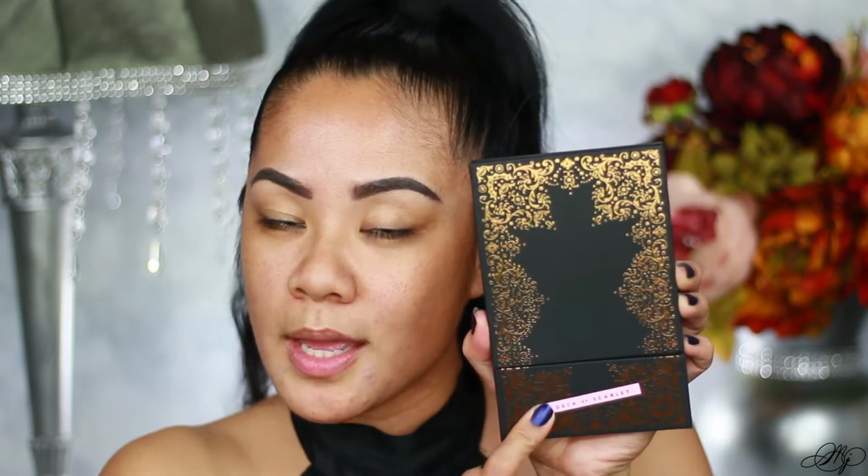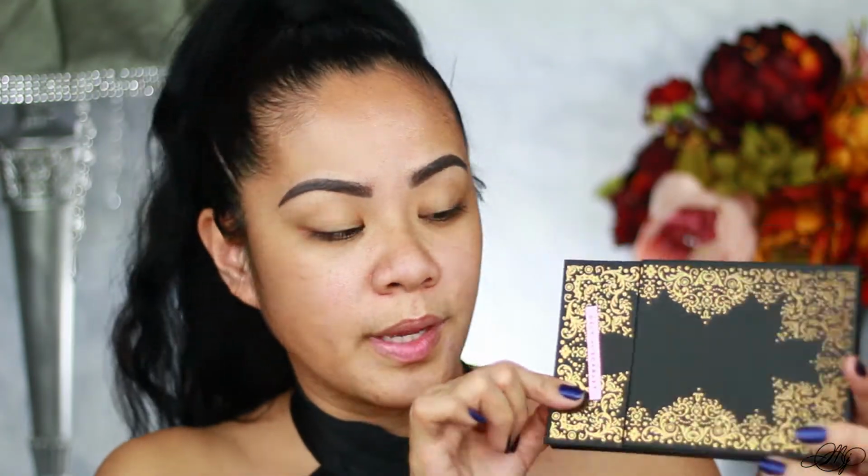So let's go ahead and see what lippies she got for us this month, or this 2 months. So she has Koi and Metal Rose. So you guys, that is a pretty color. I will swatch that later when we get to that part.